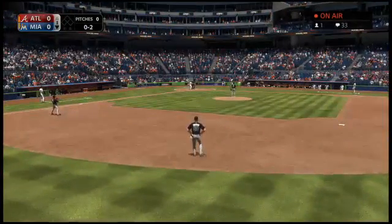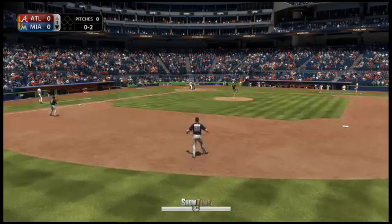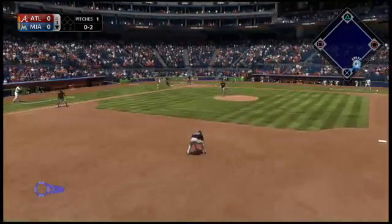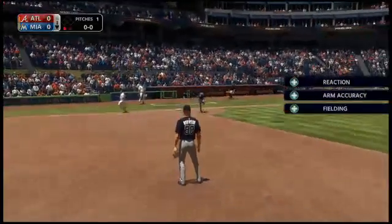Digging in, Rob Howell. He'll lead things off here in the bottom half of the first. And shot here as this is sent towards second. Robinson cleanly, and there's one down now.